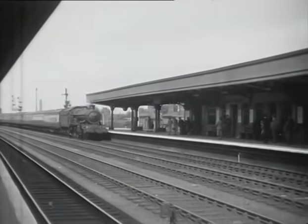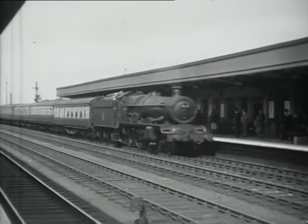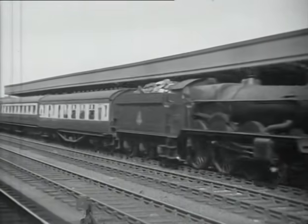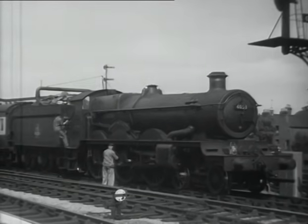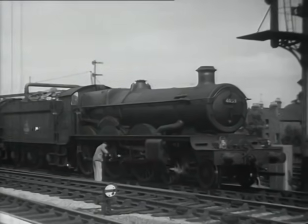The last, Princess Margaret, going in 1957. Most had been replaced by Castles. The last ones were replaced by the Britannias, and the first of the diesels.